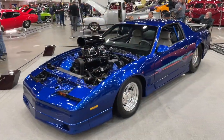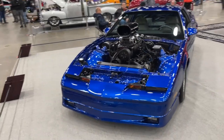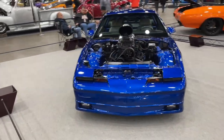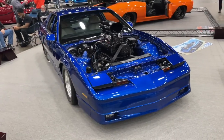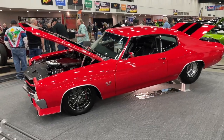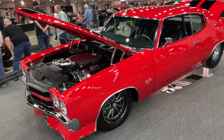Now this is the year of the third gen. Seen a lot of Firebirds and Camaros out here. Of course, we've got one of these Firebirds in Meldrums Monster Garage. I guess we need to start working on it. I tell you, Chevelle after Chevelle here at Detroit Autorama. And here's another resale red.